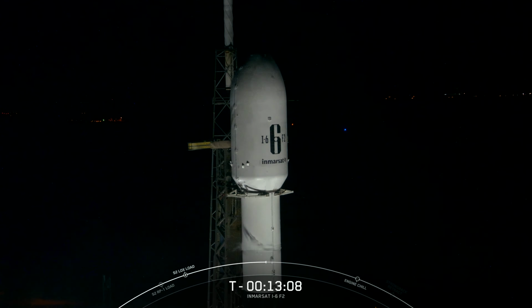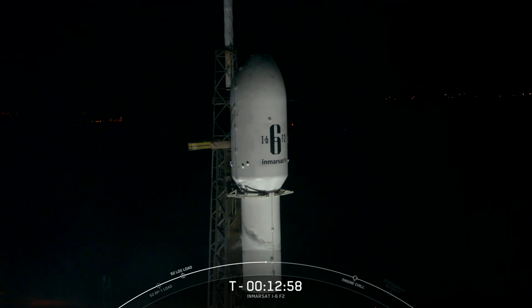We'll learn a little bit more about tonight's mission later in the webcast, but at T-minus 13 minutes, let's learn a little bit more about the Falcon 9 vehicle supporting tonight's mission.